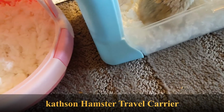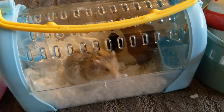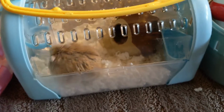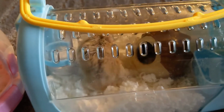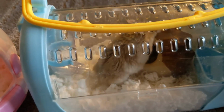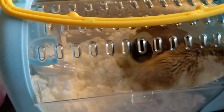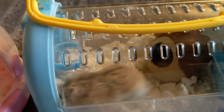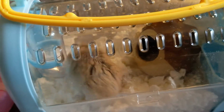Okay, and then we close this. Okay, so this one is clear, which is cool. It does have a base. However, once again, it's basically the size of him. He can't fit in the only hide I have that can fit in here. But it does come with a food bowl. So if you had like a robo, maybe this would work in an emergency situation. But in all other cases, no, not really. And also the water bottle's still bad.